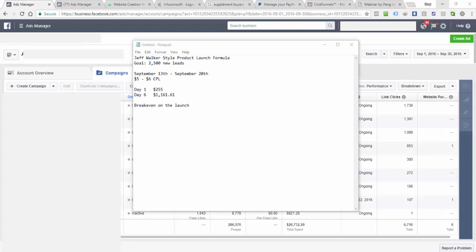This is a little bit peculiar because in most cases, when you hear about people doing a Jeff Walker style product launch, people are talking about 4, 5, 6, 10, 12x ROI in profits and revenue. Whereas with this client, who I think was on their 18th product launch in general, and maybe 8th or 9th with Facebook, the goal really was 2,500 new leads between $5 to $6 CPL.